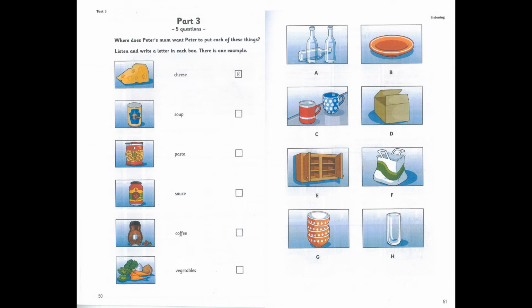Have you got the pasta? Yes, here it is. Can we cook it now? No, it's for Mrs. Brown. You can put it in this shopping bag for her. We can take it to her this afternoon. Okay, Mom. I like Mrs. Brown. So do I.